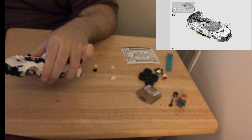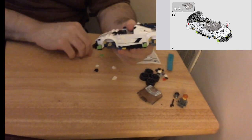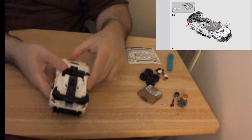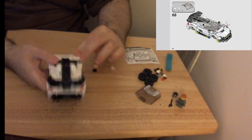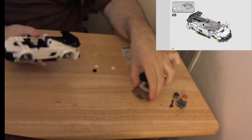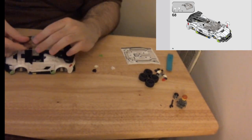And there's a little bit of a gap there. And then we just put these two little wedge pieces on the corners of the hood like that, to line up with the angling. Like that. That's what it looks like attached. And of course the canopy on top. This is a nice printed canopy. We stick it on top.